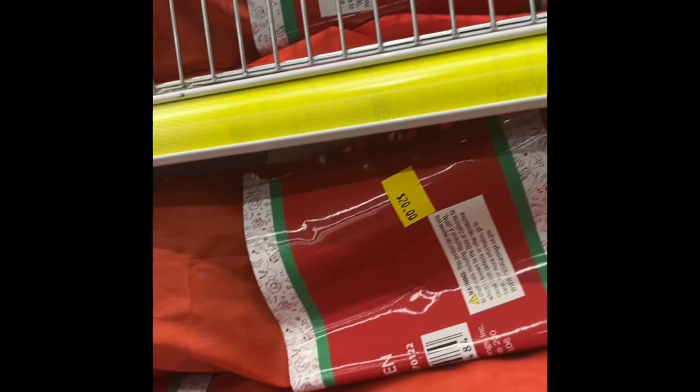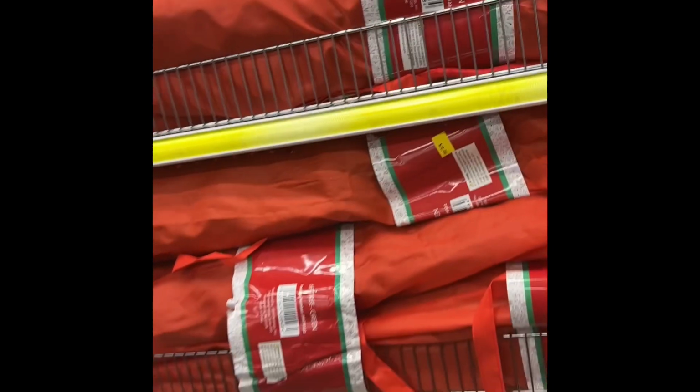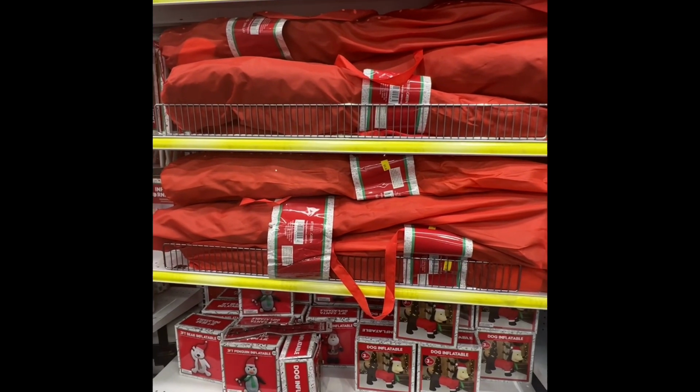Is this a tree? Oh, it's $20. I've been wanting to try one of these trees. I want to try this tree. What do you think? I'm scared. It's $20. I may try it.